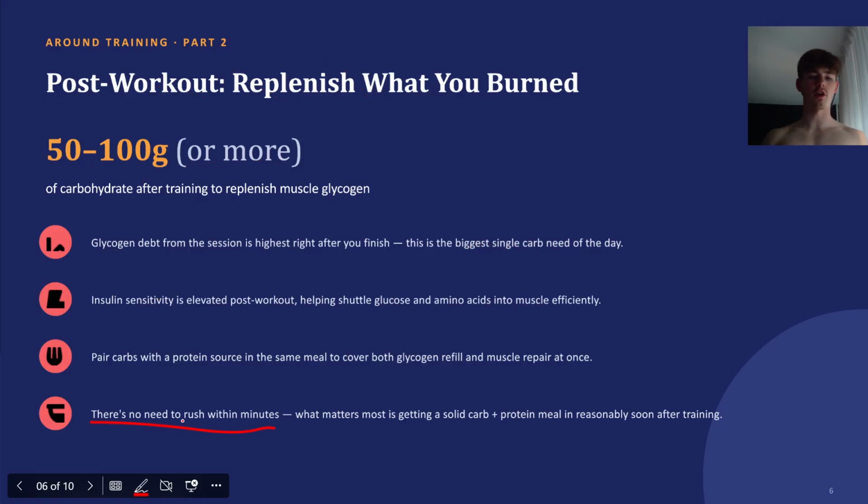But yeah, there's no need to rush it. There's no anabolic window. As long as you're hitting your daily carb intake, you will be fine. But if you just want to micro-optimize it, you should eat shortly after your training session.